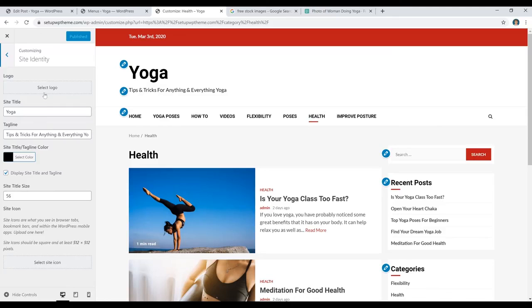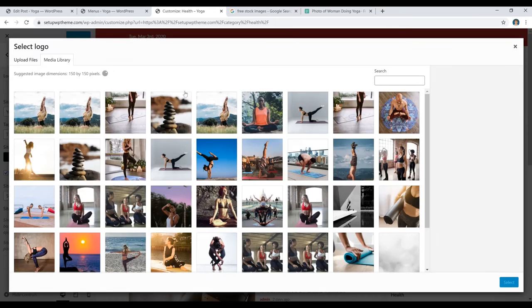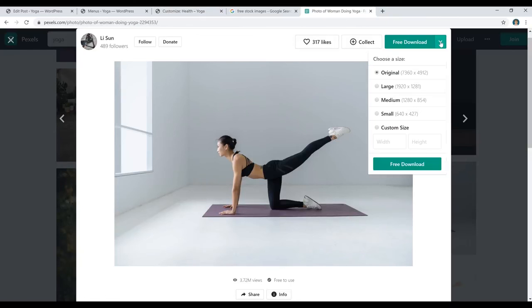For example, if you want to switch this and add a site logo instead, you can click on that and then you can find an image. If you look right here, it says suggested image dimensions 150 by 150 pixels. And like I was saying, for this free stock images site, pexels.com, you can click on custom size, put in 150 by 150, and it'll give you an image that's exactly that size.